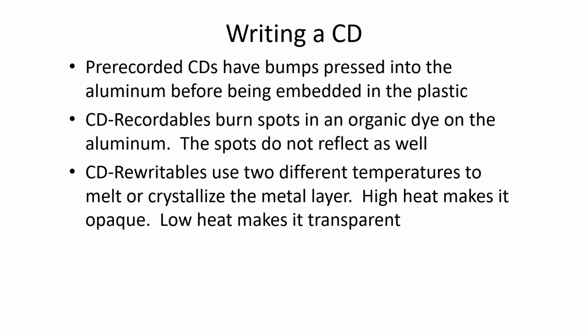CD rewritables don't have a very high read-write cycle. You can usually do them 10-20 times before they start to wear out.